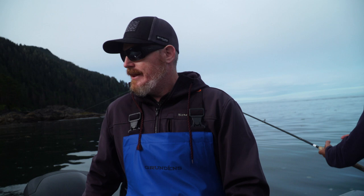Certainly you can troll around here, but you see just mostly mooching. The boats can kind of get close together doing that too. And I think they just like that instinctual bite where it just goes by them and they don't have a chance to look at it and they just smash onto it. And man, it's just a really fun way to fish.